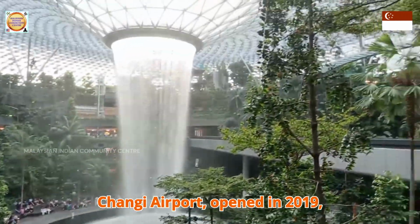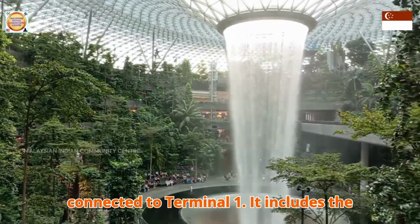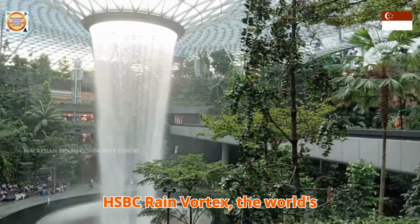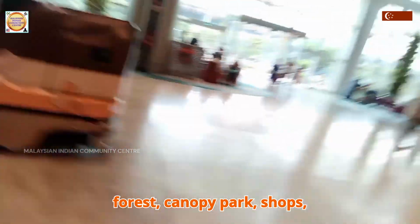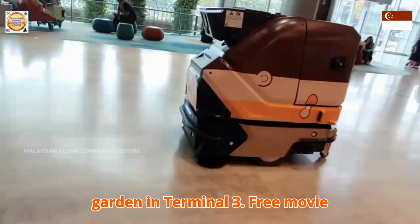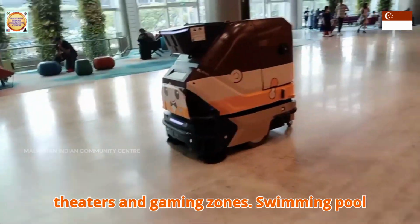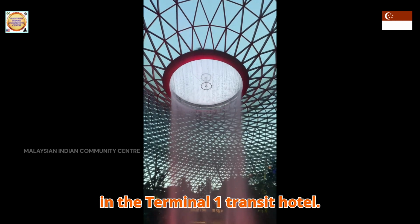Jewel Changi Airport opened in 2019, connected to Terminal 1. It includes the HSBC Rain Vortex, the world's tallest indoor waterfall, an indoor forest, canopy park, shops, restaurants, and a hotel. Butterfly Garden in Terminal 3. Free movie theaters and gaming zones. Swimming pool in the Terminal 1 Transit Hotel.